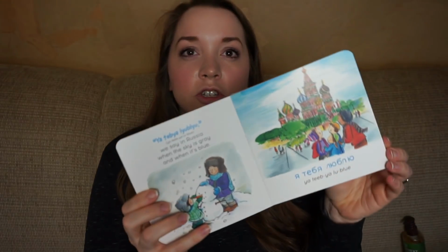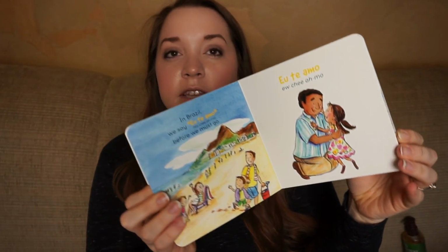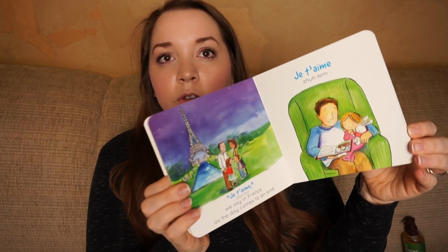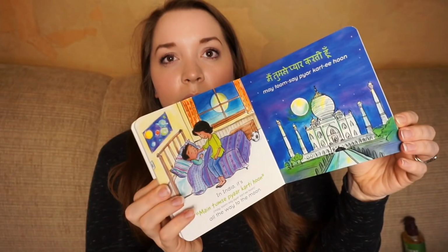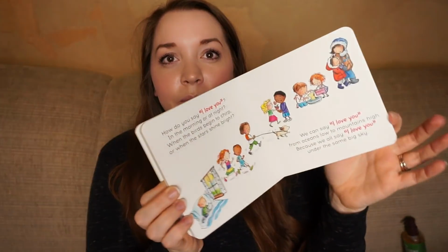It's all the different languages, well not all, but a lot of different languages and how they say I love you. So we have Italian, Japanese, Spanish. I mean, there's just so much. So I'm just going to flip through the pages here so you can see all the different languages. And I just love the fact that they had a way for you to sound it out, because obviously I don't speak any of these languages, so it's kind of hard to learn, but it was such a cute book and it was fun to try to say them in all the different languages.